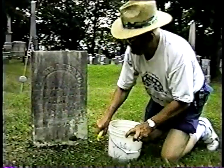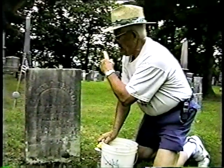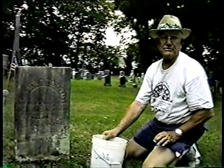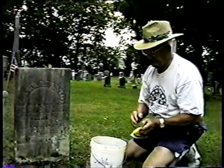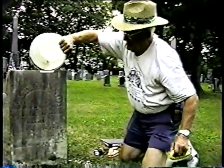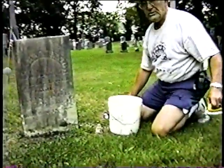In the morning sun, you can read this better. The afternoon sun gets the sunlight raking across it, and you can read it like it was done yesterday. I promise you it will. And since we have plenty of water, we don't spare the water.